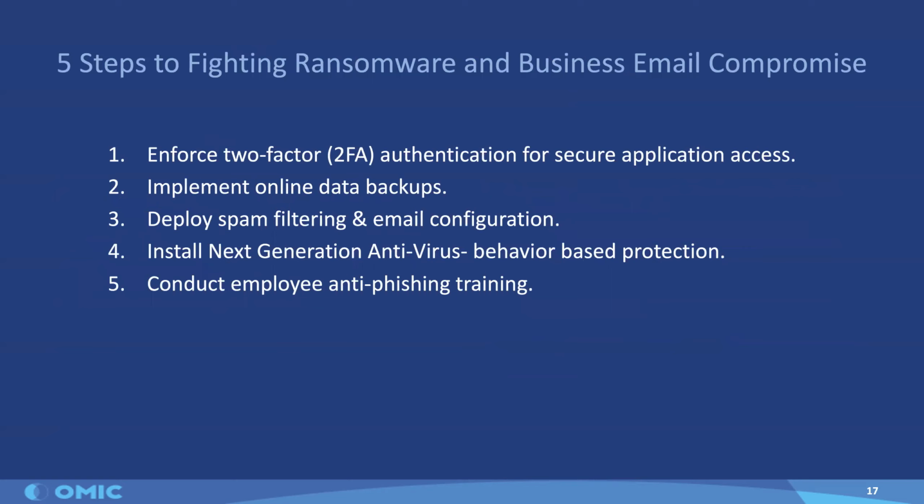Here are 5 steps to fighting ransomware and business email compromise that everyone can implement right away. The first one is enforcing two-factor authentication, or 2FA, for secure application access. You're probably familiar with 2FA. Some of you may have this implemented on your own bank accounts or on login credentials for various sites. You have a login ID, and then you also have a second layer of security, which is most commonly some sort of code that might be texted to your phone or emailed directly to you that somebody who might hack into the system would not be able to get.